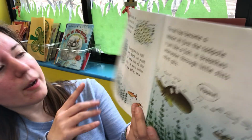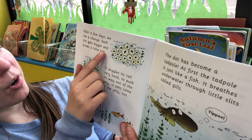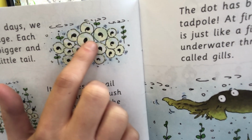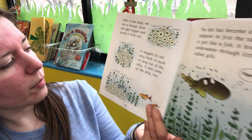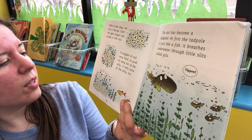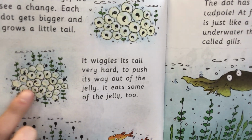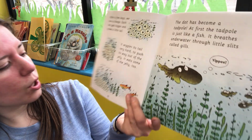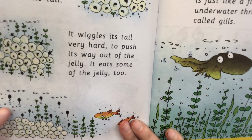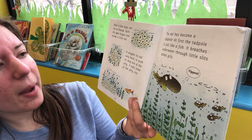Yippee! So look, after a few days, we see some changes. Each dot is getting bigger and each dot is growing a tail. And it wiggles its tail very hard to push its way out of the jelly. So look, it's wiggling to push out of the jelly, and sometimes it eats the jelly to come out. So look, now they're out of the jelly. Those dots that grew are out and into the water. So the dot has become a tadpole.